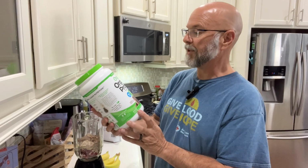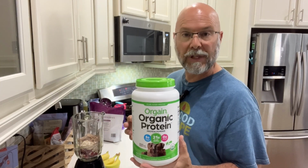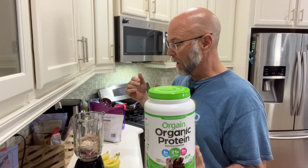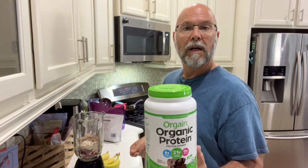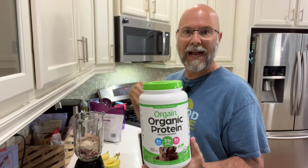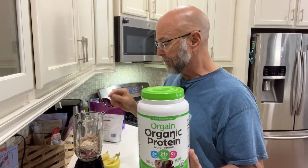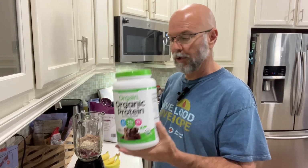So this is the Orgain brand. It's organic protein. It's not whey protein. We try to watch how much dairy that we do in our house. The Celiac, the princess, my lovely bride, she has to be dairy-free as well, so we try to minimize that household-wide anyway. But this is a protein powder I use, again, anywhere from a scoop and a quarter to a scoop and a half. Kind of a heaping scoop is what I use on this.